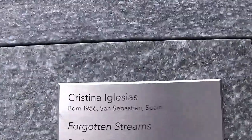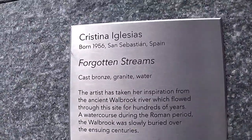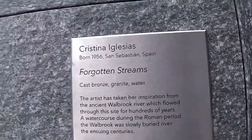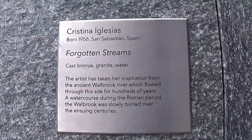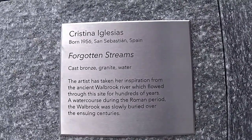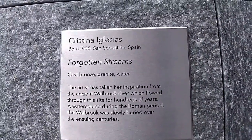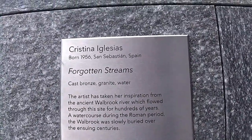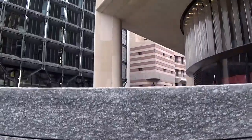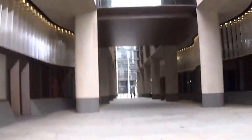Yeah, I said it might be bronze or whatever. Sorry, I know you guys can't see what I'm looking at, can you? Sorry folks, it's a bit difficult, and in this light it's not showing up very well. But yeah, the artist has taken inspiration from the ancient Walbrook River, which flowed through this site for hundreds of years. A watercourse during the Roman period, the Walbrook was slowly buried over the ensuing centuries. So Christina, I can't pronounce her last name, sorry.